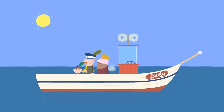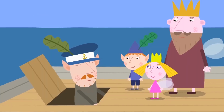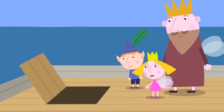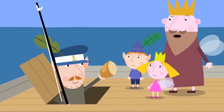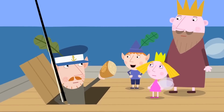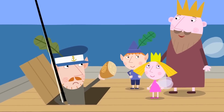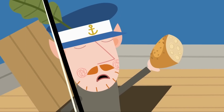Come with me. Fishing is a tricky business. You must have the right type of bait. What kind of bait are we using today? Stale bread. Stale bread? Who likes stale bread? Should we put some butter on it, Dad? And jam? Yes. We're not going to catch anything with stale bread, old boy. Stick a bit of jam on it.